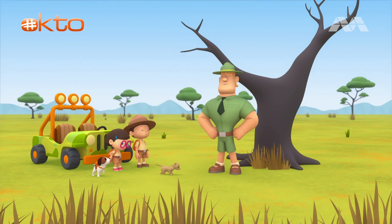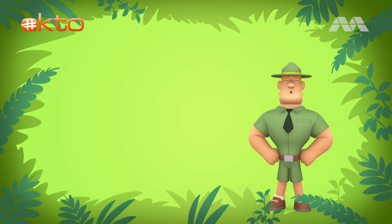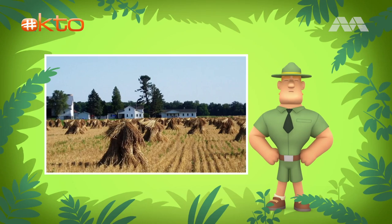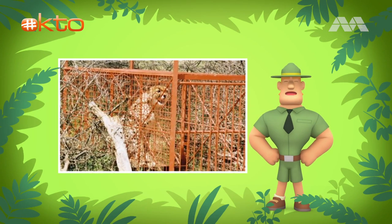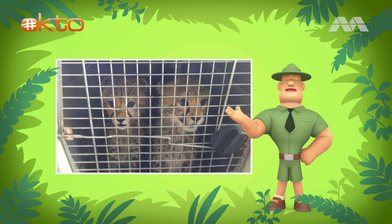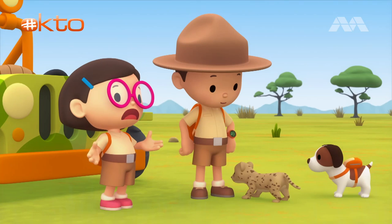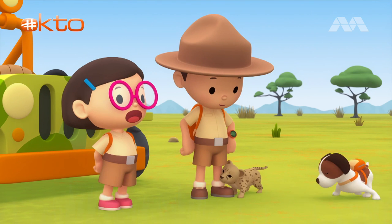Cheetahs are a vulnerable species. This means they are in danger of disappearing forever. Many cheetahs lose their homes to people who take their land to build and farm. Cheetahs are also hunted illegally for their fur. On top of that, cheetahs, especially cheetah cubs, are stolen from their homes to be sold as illegal pets. That's terrible. We'll make sure our cheetah cub stays safe.